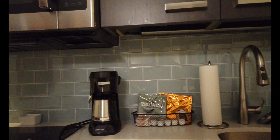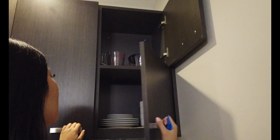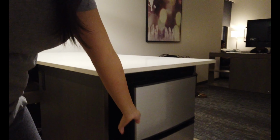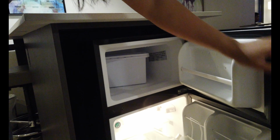Stove, coffee maker, and some utensils and cups. We have here a measuring cup and glasses if you want to cook. A little fridge down here with 2 free complimentary waters.